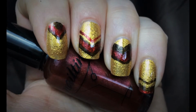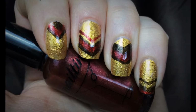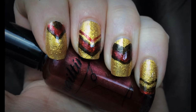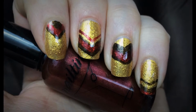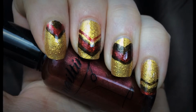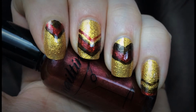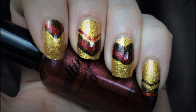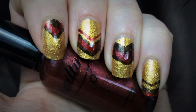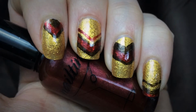Alright, so this is a pretty simple mani. I didn't go too crazy with it. I just applied a base coat and then 2 coats of French 75, which is that gold shade. And then I used some detail brushes to apply Bourbon Satin and Velvet Fizz in some angled lines. I wanted something a little Thanksgiving-y, so I took inspiration from maybe an Indian pattern, I guess you could say.